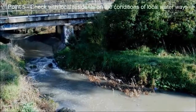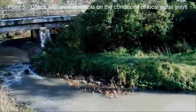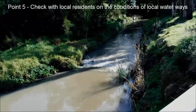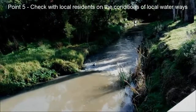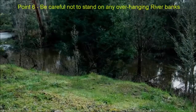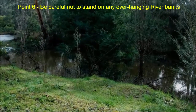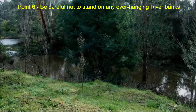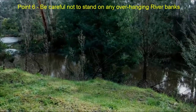Point 5. Check with local residents on the conditions of local waterways. Point 6. Be careful not to stand on any overhanging river banks.